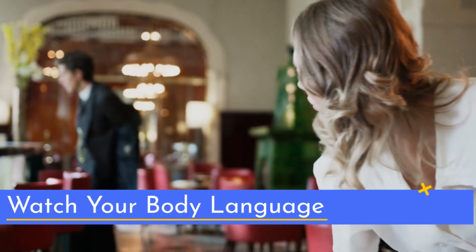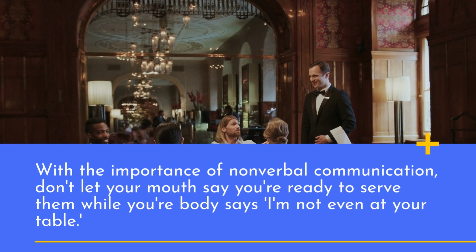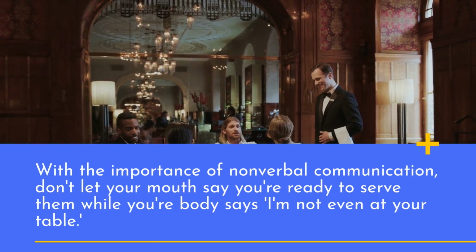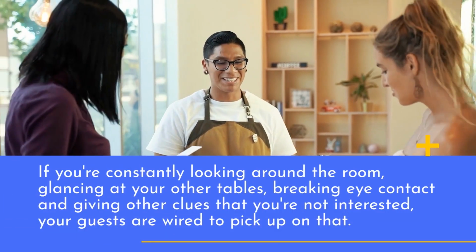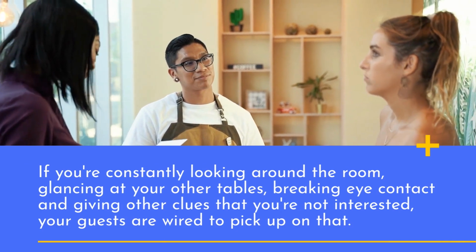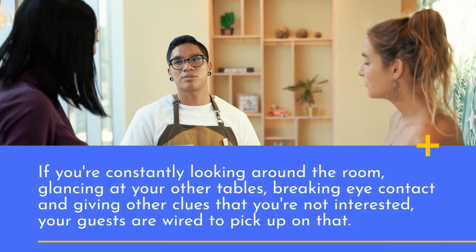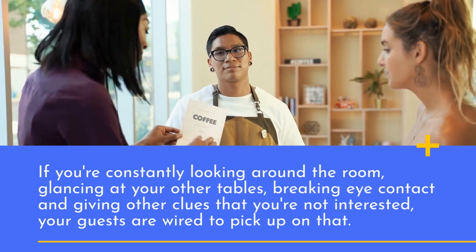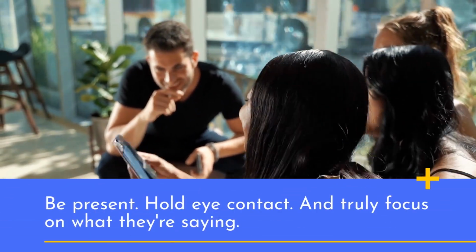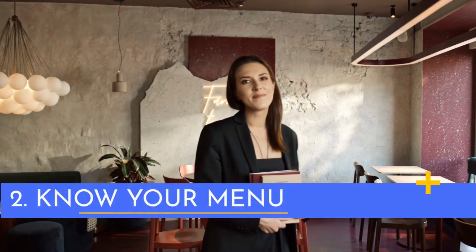Then watch your body language. With the importance of nonverbal communication, don't let your mouth say you're ready to serve them while your body says, I'm not even at your table. If you're constantly looking around the room, glancing at your other tables, breaking eye contact, and giving other clues that you're not interested, your guests are wired to pick up on that. Be present, hold eye contact, and truly focus on what they're saying.